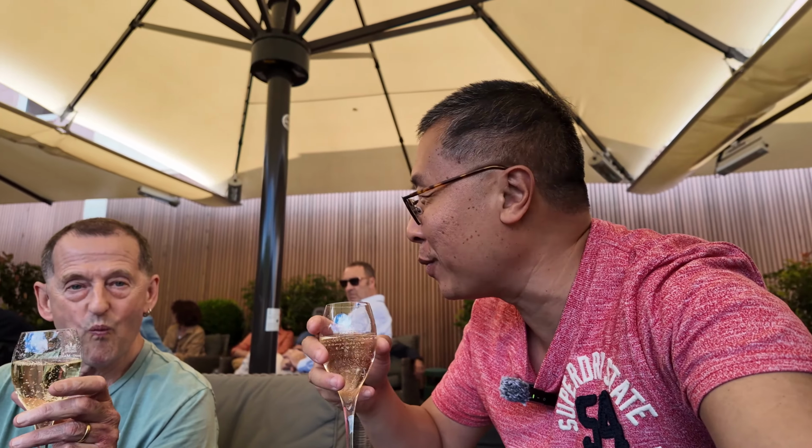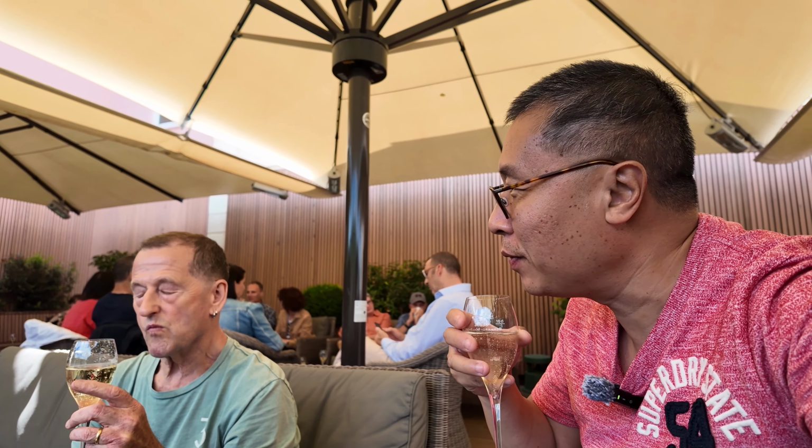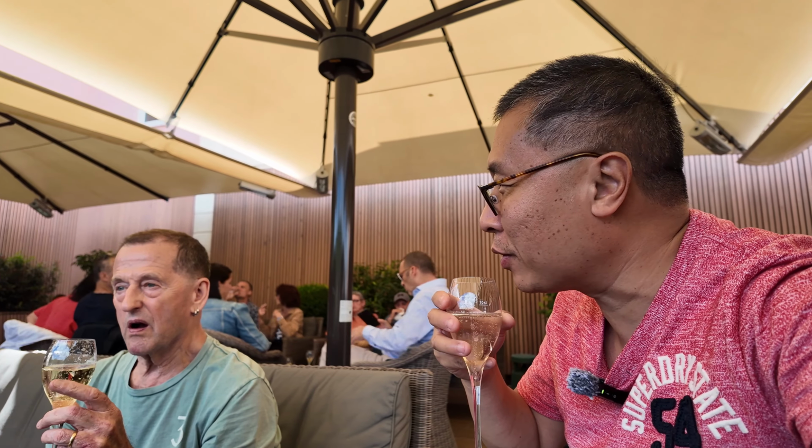Finally, got our crémant. Cheers. What do you think? It tastes a bit more acidic or something than the... This is also the 100 years anniversary version, but yeah, I remember last time we had the normal brut and it was really good.